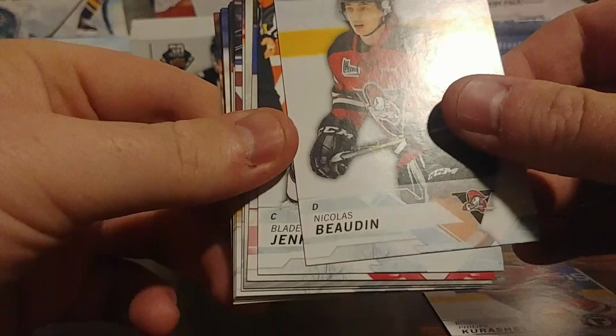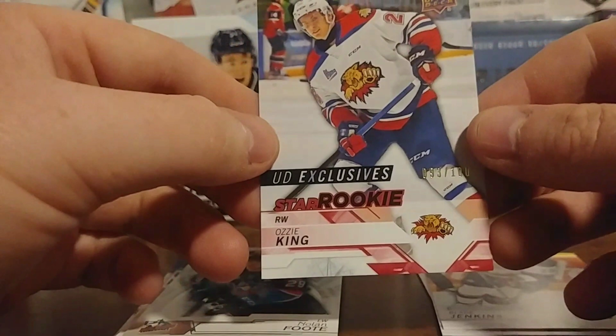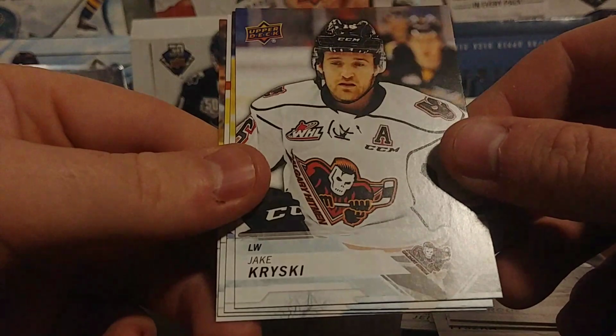Blade Jenkins. And there you go, out of 100, star rookies of Ozzie King. I do not know if he's good. Let me know in the comments. And, of course, we got Nolan Foote, Top Prospects, SP. So maybe it's a short print. Nolan Foote, is he with Colorado? I cannot remember. One of them is with Colorado. Yarmolenko, Howell, Tazanka, Trent Borick, Jake Christie, Bobby Russell, and there you go.